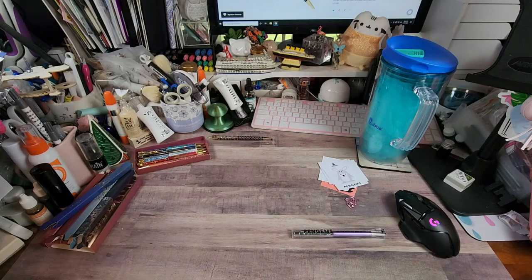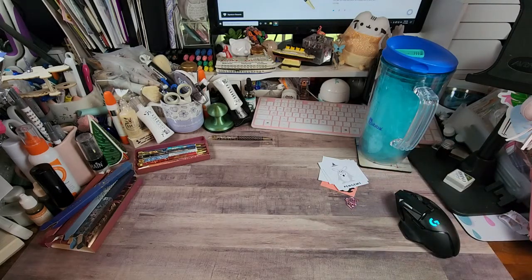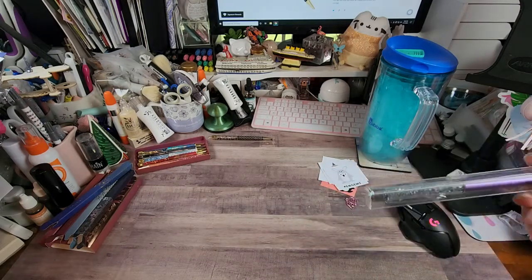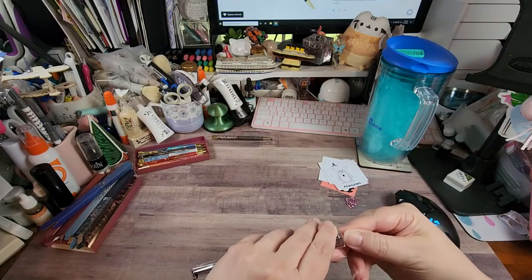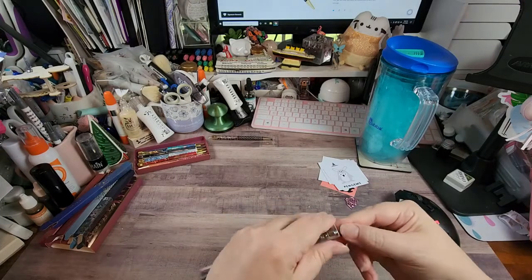So these were the five pens that came between the two mysteries that I bought. I don't know their names. I'm going to be here forever. If you love pen gems, and I guess you're willing to wait.